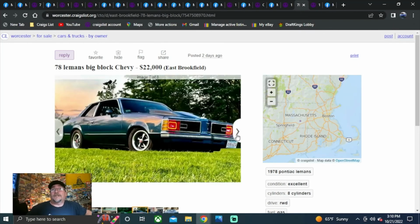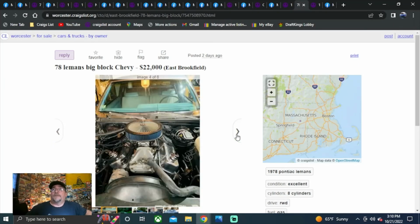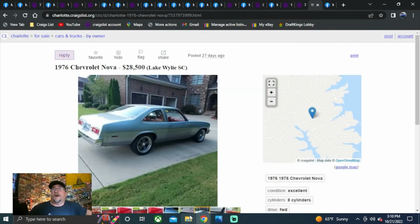So just goes to show, you show up with cash, who's to say what you could really buy the car for? 402 big block Chevy in it. So it's on a Chevy episode. But on to another one.